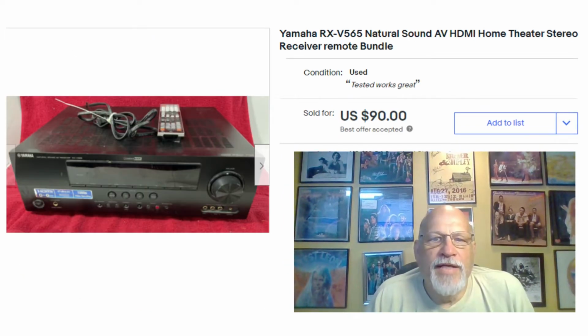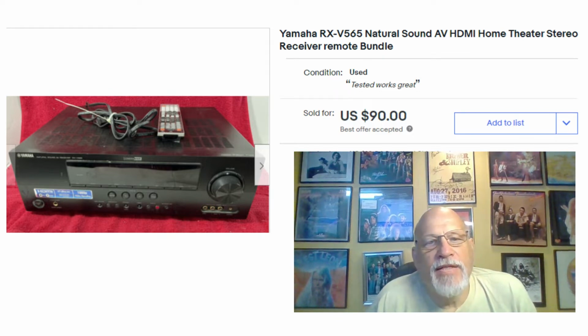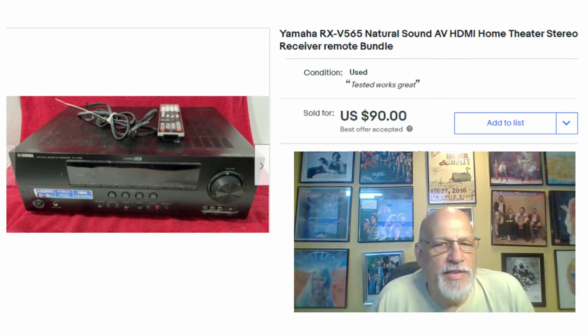The other item I sold for $90 was this Yamaha RX-V565 receiver. I paid $25 for it, and I picked it up at a private pick, and it sold within 2 weeks of me listing it.